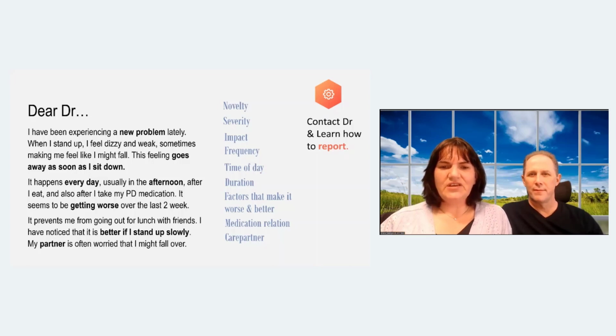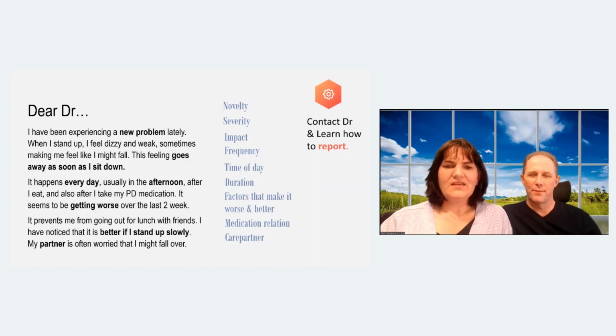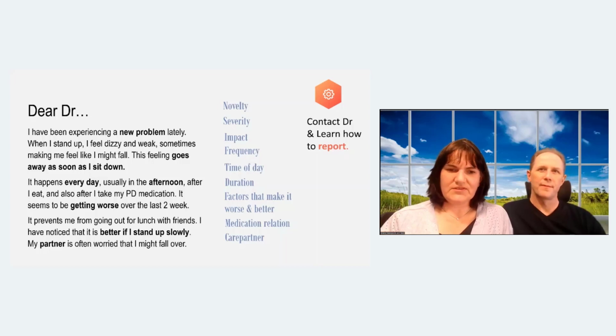Being specific, "It usually happens in the afternoon after I eat. I also perceive it after I take my Parkinson's medication." Relating any symptom with Parkinson's to when you took your medication is very important, so that we can see how the medication is affecting the symptom or not. "It seems to be getting worse over the last 2 weeks." So again, it's about the impact, how it's getting worse, and what makes it worse.